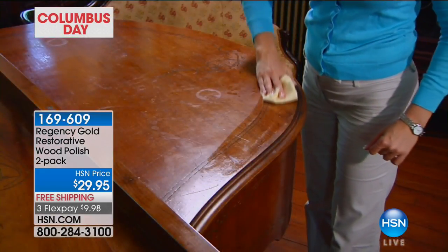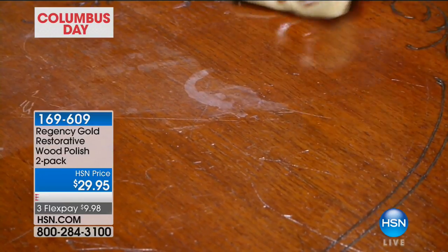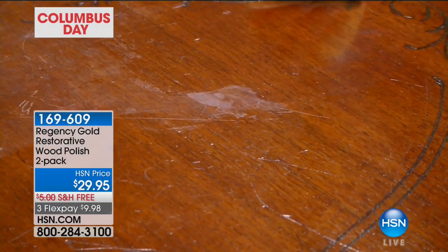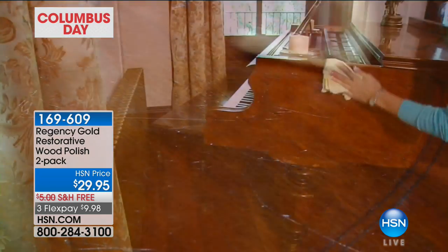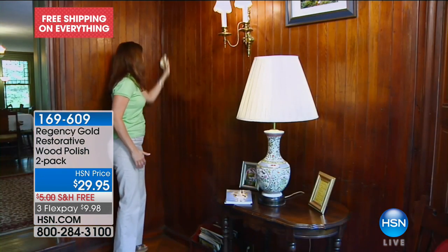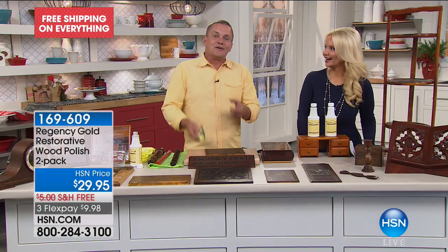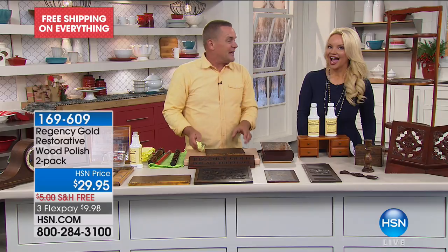If you happen to have one of those embarrassing heat rings or a watermark on a piece of furniture, like on a coffee table, instead of putting a plant over it, or a doily, see, with Regency Gold, it removes the wax buildup, and a water ring is basically just a discoloration of the wax buildup on your furniture. So if you can remove the wax buildup, you'll remove that heat ring or watermark.